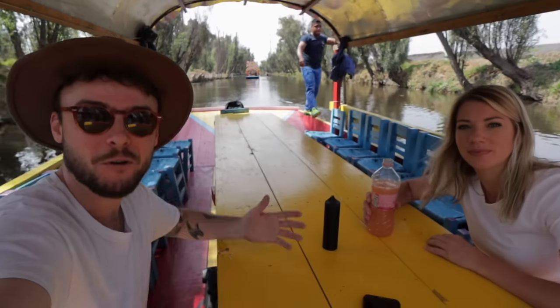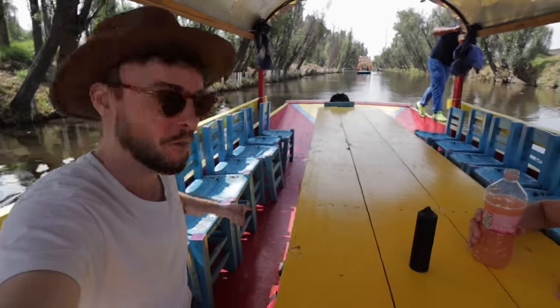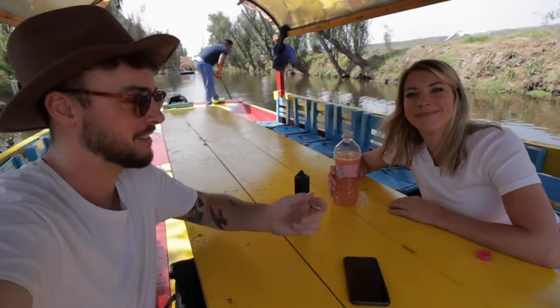We have the boat all to ourselves. Look at this. There are about 20 seats on this boat, and it's just us and our tequila.